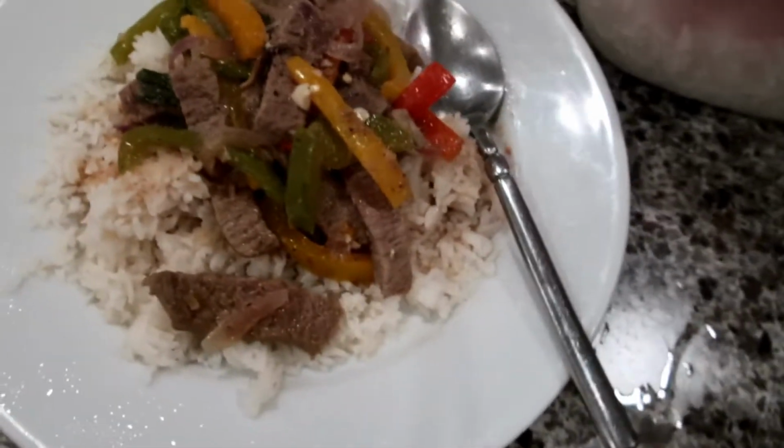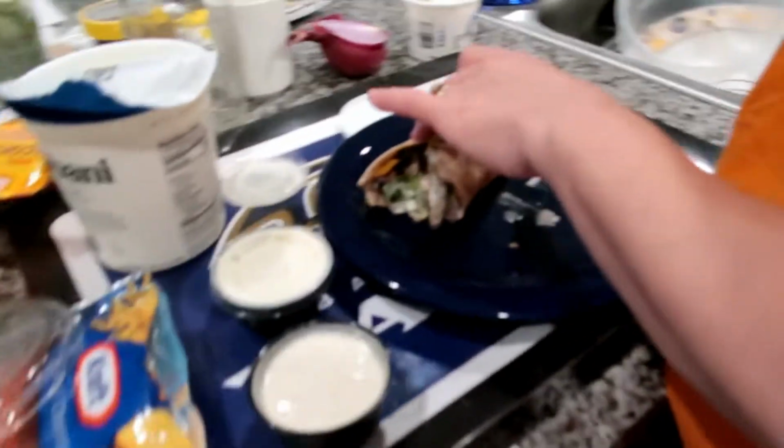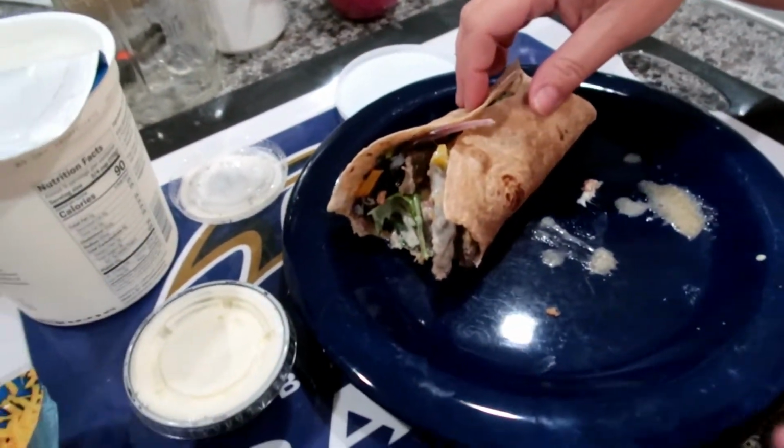Let's eat. I opened up a box earlier. His mom's right here. Wasn't that really good? That's not a burrito, boy. That's a taco. It's good.